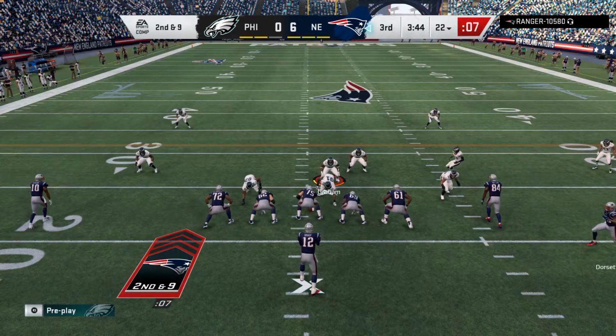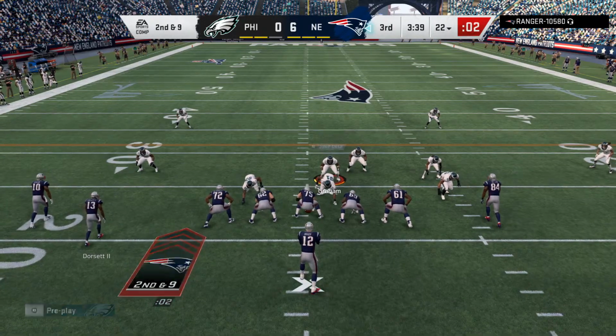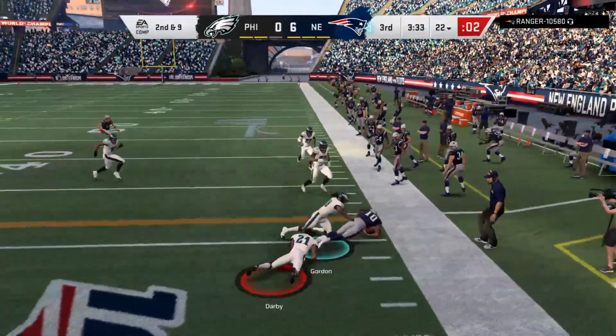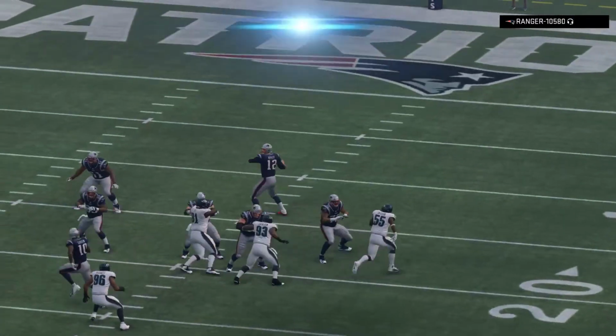Motion. Reset. On 2nd and 9. Brady got Gordon open, completes it. 8 yards on the completion, but now they face third down.